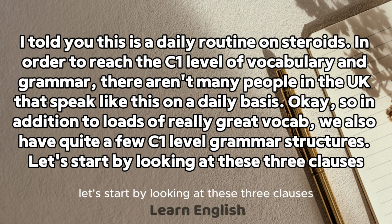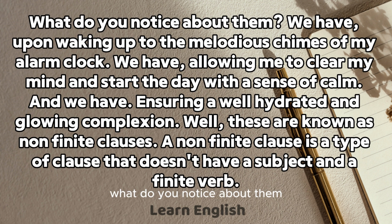Let's start by looking at these three clauses. What do you notice about them? We have, upon waking up to the melodious chimes of my alarm clock. We have, allowing me to clear my mind and start the day with a sense of calm. And we have, ensuring a well-hydrated and glowing complexion. Well, these are known as non-finite clauses.